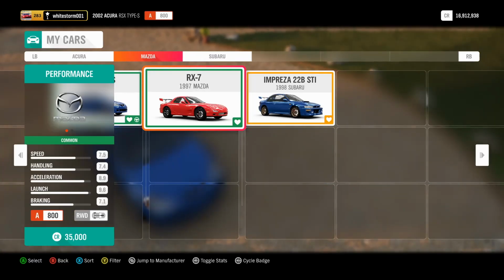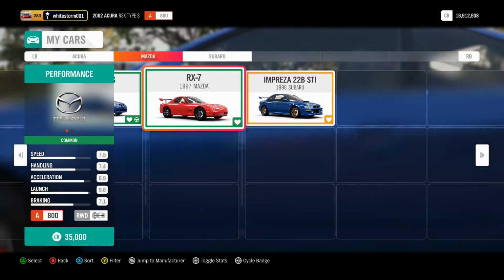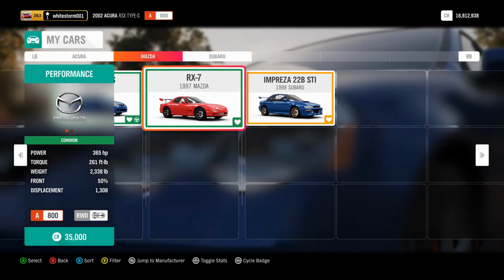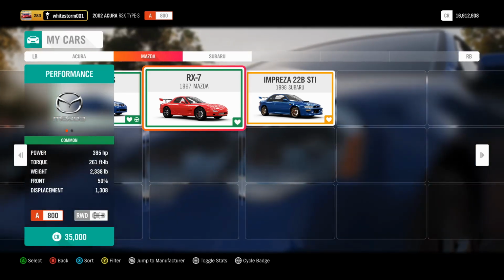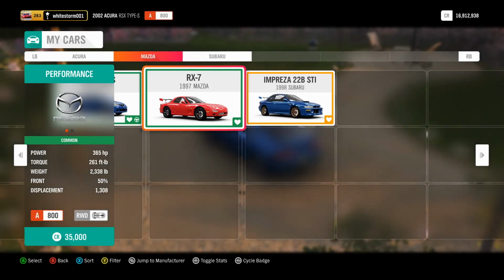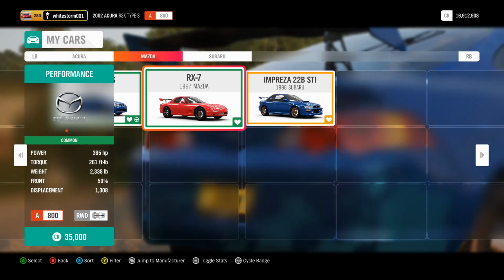Now the RX-7, it also lost power and gained weight, but not nearly to the extent of the RSX. But this car also gained the rear spoiler, so it should have more than enough traction on the back end to just keep it planted through any sort of corners. It should be good to go as it is. You'll just have to keep an eye on that power figure, as it has lost a little bit more and it was already struggling for speed.